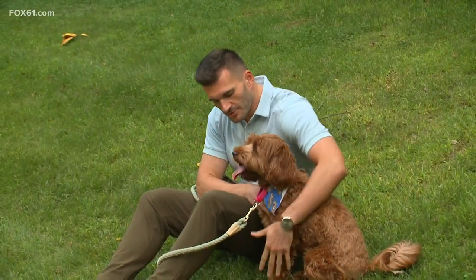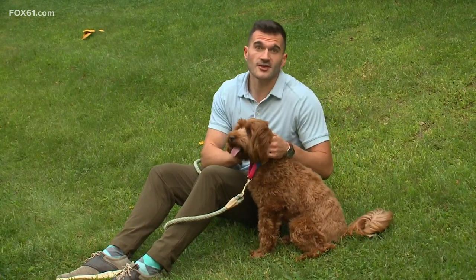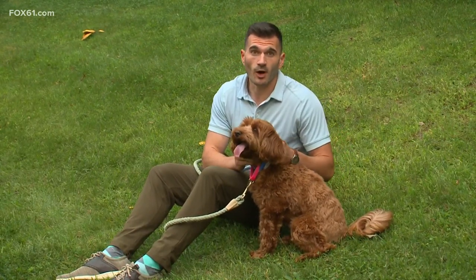Vets say that ticks will begin and crawl up the dog's leg and tend to reside around the ears as well as the rump. And these are the areas that you should be checking after every walk. When I'm taking off her leash, I'm kind of doing a scan. They also sleep with me, so I'm flipping them over and just checking their paws.